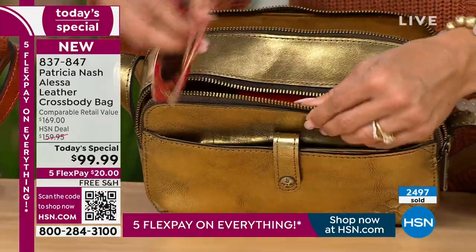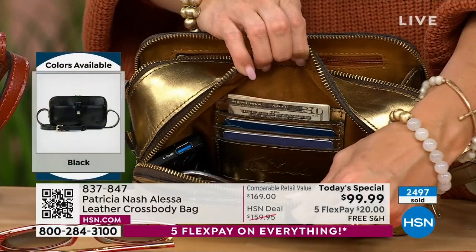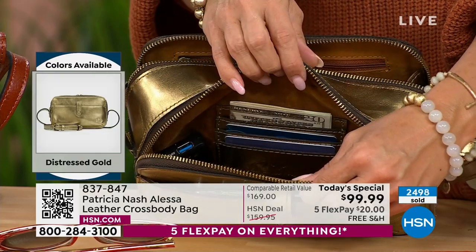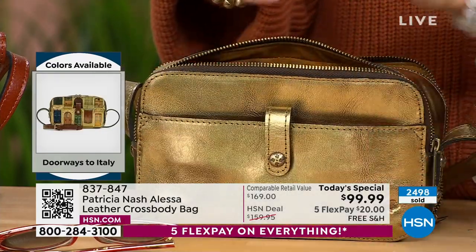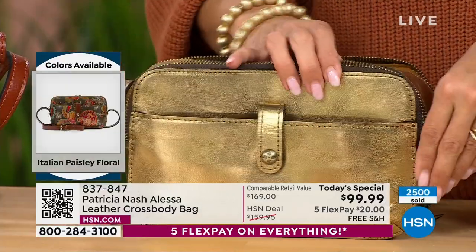The strap, by the way, these sunglasses are coming up later in the hour. There is a built-in card slot area as well. So if you don't want to have a wallet, you don't have to. This strap is adjustable from 21 inches to 24 inches, which is also fabulous.